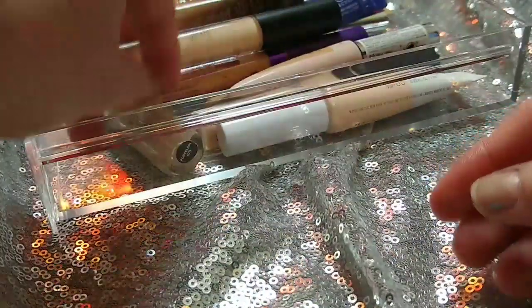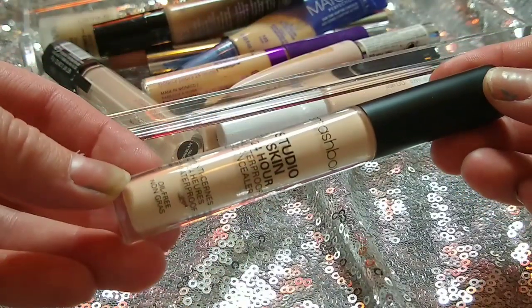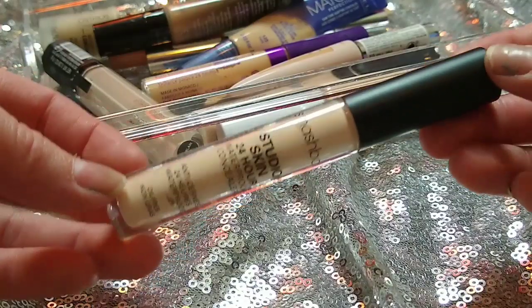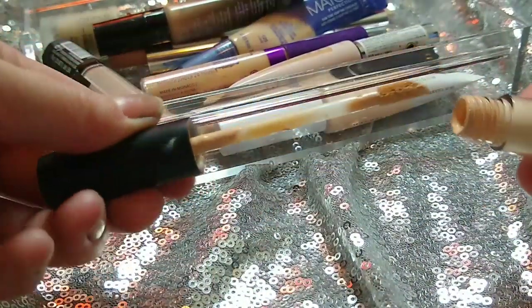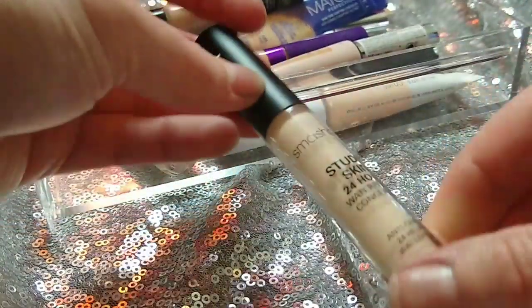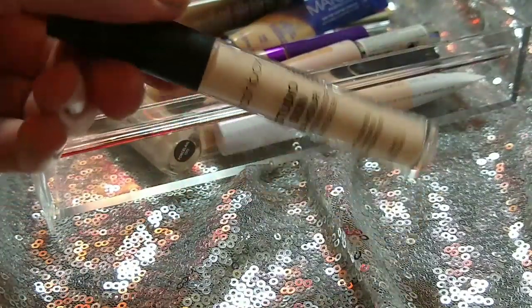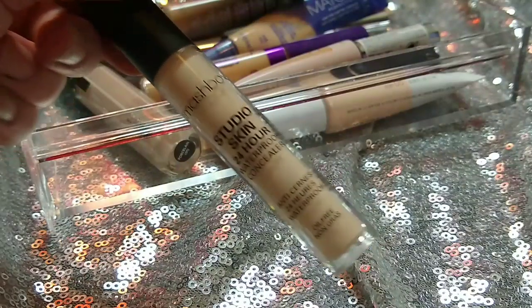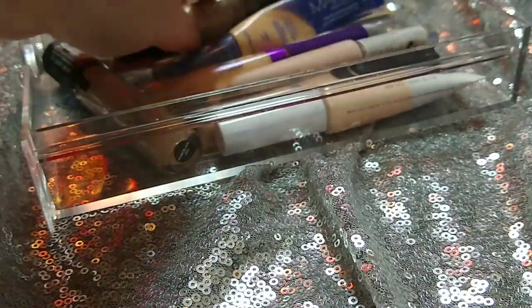Keeping that one. Next up is the Smashbox Studio Skin 24-Hour Waterproof Concealer. I did get this from an Ipsy a while back, and I do really like this one. I don't think it's one to really rave about. It gives good coverage, but it's not one where I'm like, okay, you really need this one in your life. But I do need to wear this one more often, so I'm definitely going to keep this one.